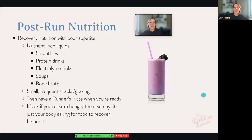It's probably going to be a lot easier to sip fluids than to eat solid foods, especially if you have zero appetite. Don't be afraid to snack. Don't be afraid to graze. And then when you're ready, go for your runner's plate.